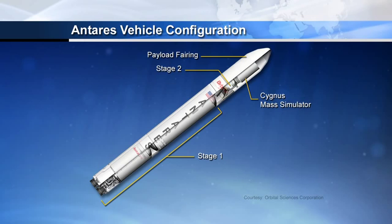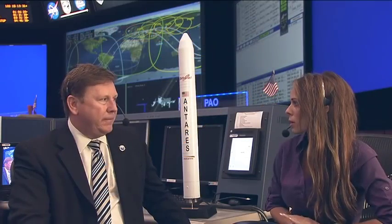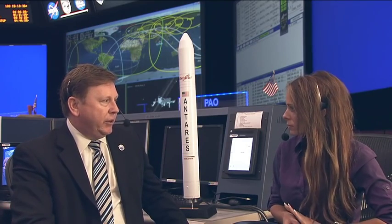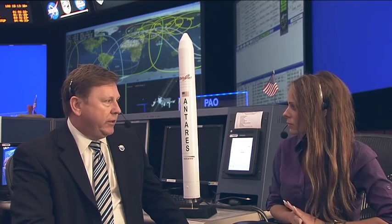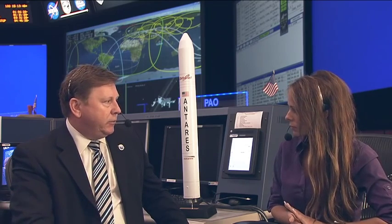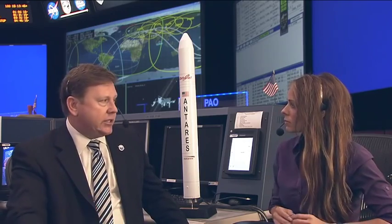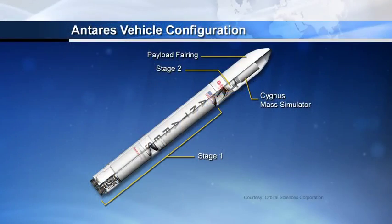Okay. Great. So real quick, obviously we weren't able to take off yesterday as we were hoping to. Can you explain what happened? Why we scrapped that launch? Sure. As we progressed through the count, very late in the count, the team noted that a data relay cable umbilical had prematurely disconnected from the second stage of the launch vehicle. And so at the next poll opportunity, the team elected to abort the launch at that time.